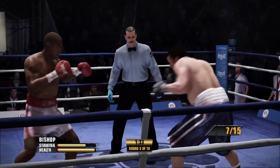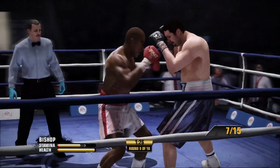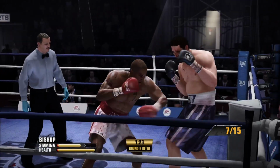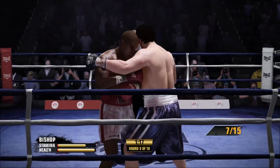Come on. That was interesting. Andre Bishop clearly fouled, but the ref didn't see it. That right hand is becoming a crutch. He can just lean on it now.